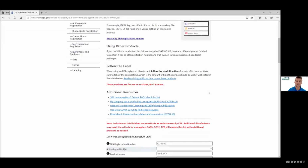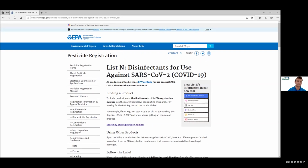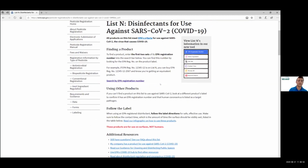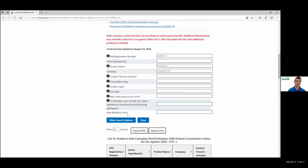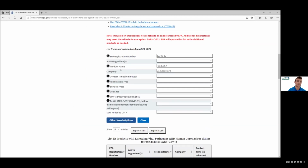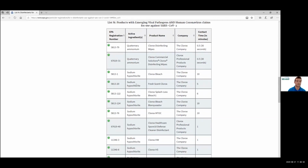Okay, let me go through it again. So you can see the list of disinfectants screen? Yes. Okay, great. So like I said, whenever you get to this page, you want to go to the search by EPA registration number right here. And then you want to click on this bar. The EPA registration number is hard to find at times, so search other options. And you'll see this come down to this product name. And here's where you can type in Clorox if you have Clorox wipes or some sort of Clorox cleaning chemical. And this is the page, if you scroll down, that shows all of the chemicals.